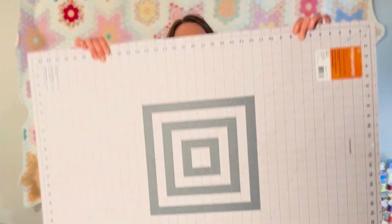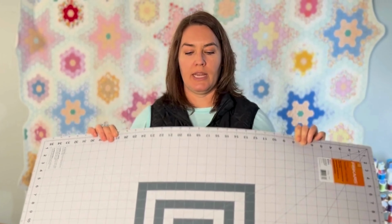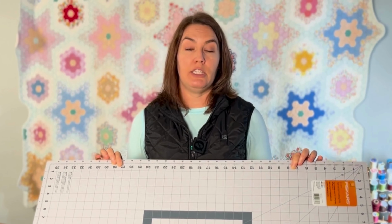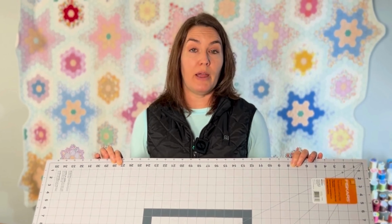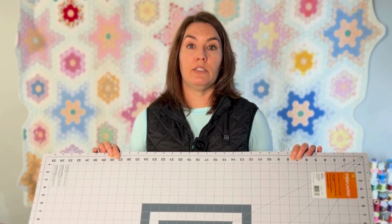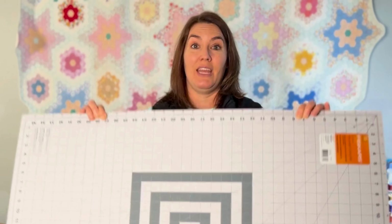The next must-have is a cutting mat. This cutting mat is really nice because it is large. It is 24 by 36 inches, which makes it really nice when you're trimming your quilt top after you've quilted it. It gives you a large surface to cut. The other thing that is really nice about these cutting mats is that they are double-sided.